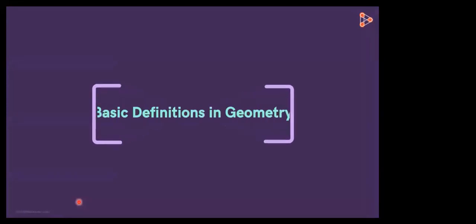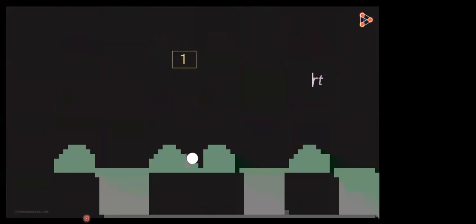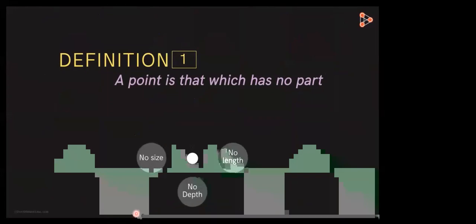In this lesson, we will understand some basic definitions in geometry. The first definition is that of a point. Euclid defined a point like this. A point is that which has no part. In simple words, a point is the smallest and the most fundamental aspect of geometry. It has no size, length, or depth. It's shown by a dot.